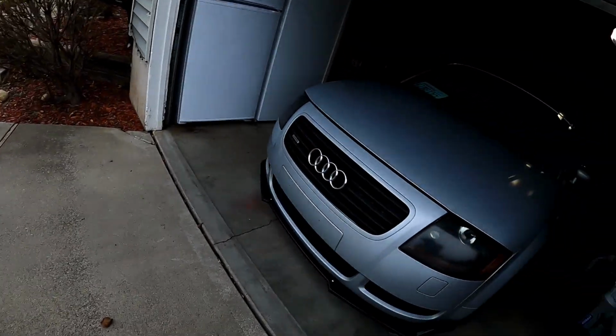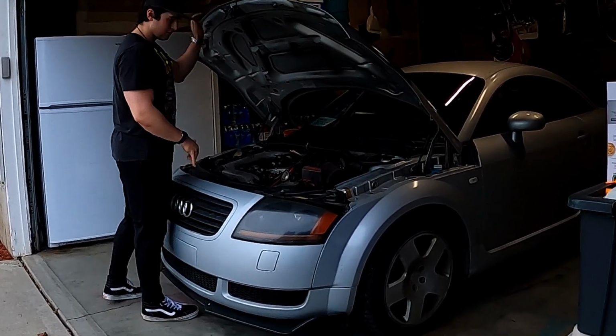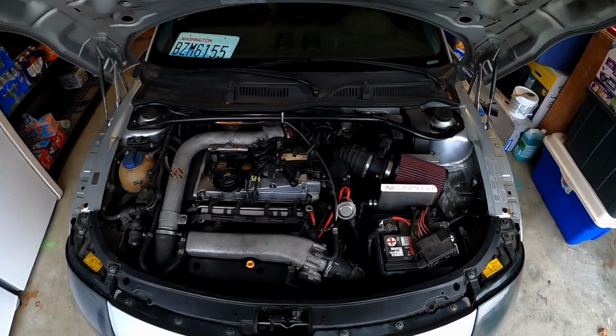Starting with replacing the entire PCV system, looking for any vacuum leaks in the process. Along with that, we're going to be replacing the dipstick tube, the dipstick, and a few of the boost lines connecting to the N249 system.